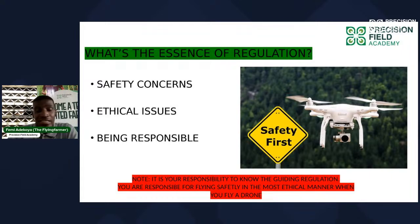Now, I put the last one last because it encompasses everything: being responsible. It is important for us to be responsible when it comes to the use of drone technology. Responsible to the law, particularly. Being responsible comes by being responsible to the law of the land. You are following the regulation, you are following the law, how the government says you want things to be done. So that is why drones are regulated, to keep us responsible, so that you can answer for and be responsible for your actions. That is why we have regulation.